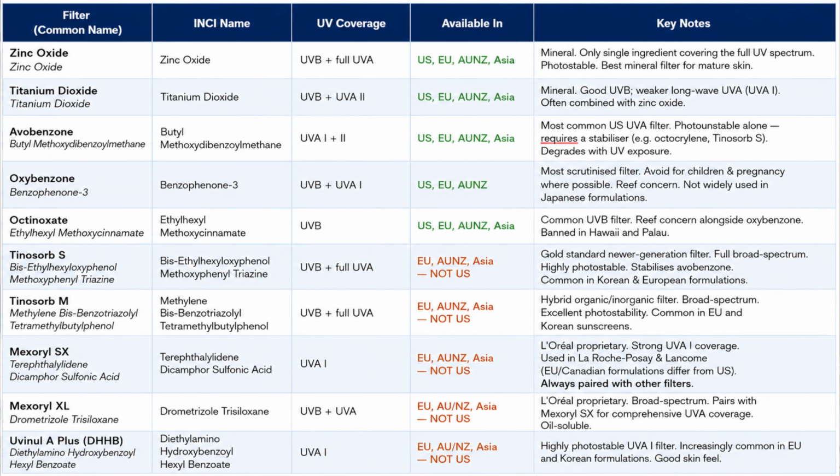So now over to the filter comparison table. Here's the table I mentioned. It's a summary of the key filters, what they protect against, and where they are approved. The main takeaway is that if you can buy European, Korean, Japanese, or Australian sunscreens, you'll have access to a wider range of filters than in the US. If you stick to US products, check for zinc oxide as the main mineral filter, or look for formulas that combine several chemical filters for broad spectrum protection.